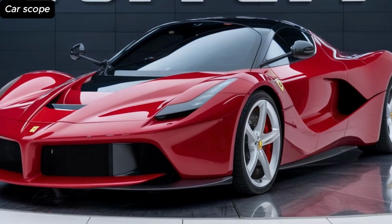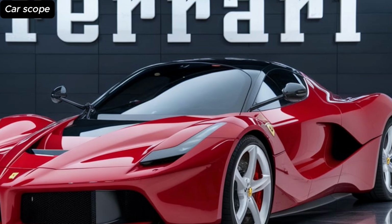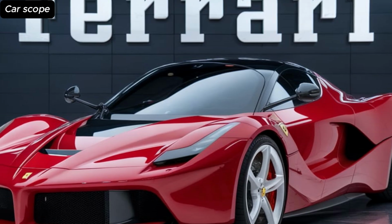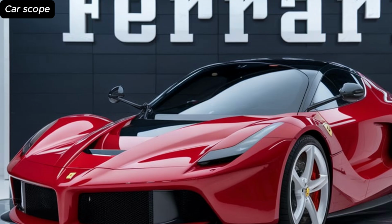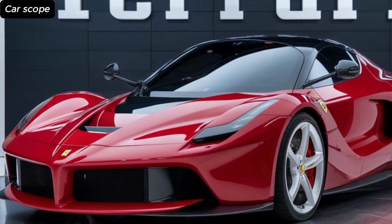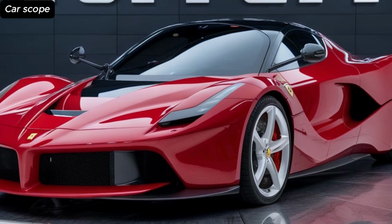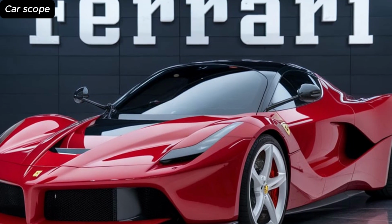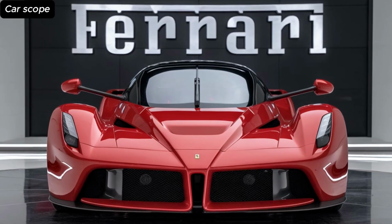The 2026 Ferrari 12-cylinder Spider doesn't come cheap, but then again, nothing this exquisite ever does. Pricing starts around €450,000, and depending on customization through Ferrari's tailor-made program, it can easily climb past €600,000. Customers have endless possibilities when it comes to bespoke options, from custom leathers and paints to carbon fiber finishes and even personalized interior stitching patterns.